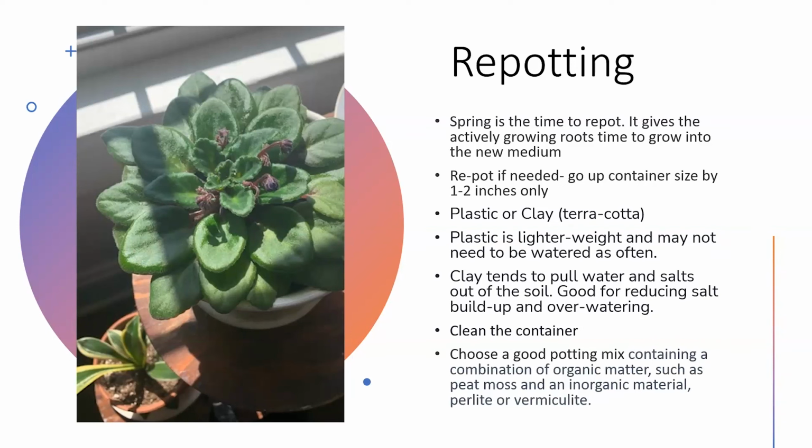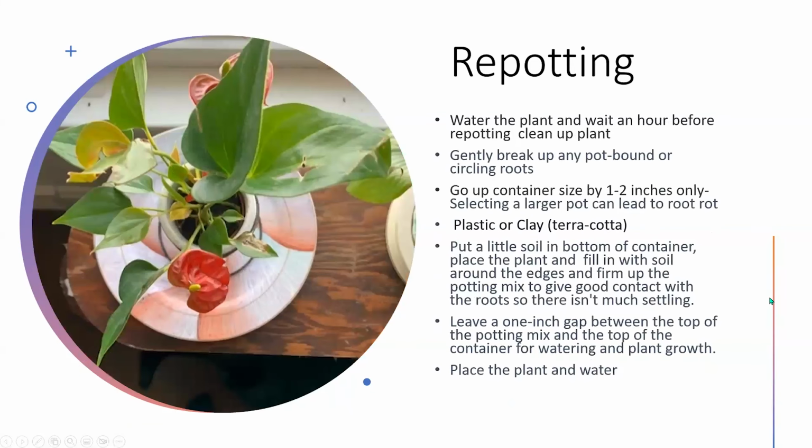You also want to choose a good potting mix, not a potting soil, but a potting mix. So it's a soilless mix. It contains a combination of organic matter like peat moss and then inorganic matter like vermiculite or perlite. So before you get ready to repot, water the plant and wait about an hour before repotting. That's a good time to clean up any foliage.